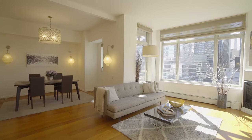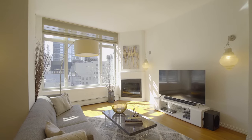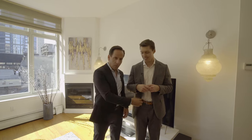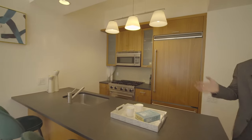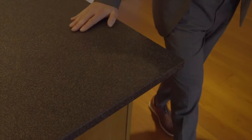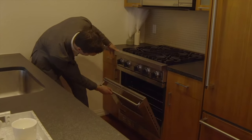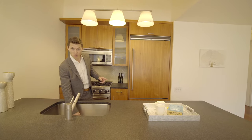And lots of cool details, starting from the lofty 10-foot ceilings all throughout, oversized windows that frame quintessential city views facing south and west. And right next to Bloomingdale's. So this awesome open kitchen really helps intertwine the entire space into a great entertaining area. You have beautiful granite counters, a suite of Viking full-size appliances, including your very own garbage disposal.